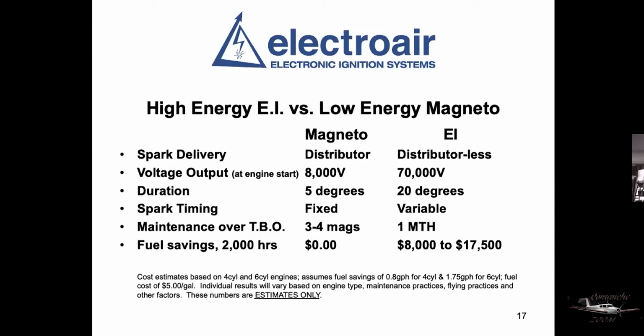A distributor is much like, I compare it to plumbing, if you will. You're trying to move energy from the coil out to the spark plug without losing any efficiency or without losing any voltage, or losing as little voltage as you possibly can. If we think about plumbing, if we're moving water from point A to point B, any good plumber will tell you that if you put a 90-degree elbow in there, you're going to lose some efficiency of moving that water from point A to point B. A distributor is exactly that elbow when you're trying to move voltage or energy from the coil out to the spark plug. Voltage output at engine start.